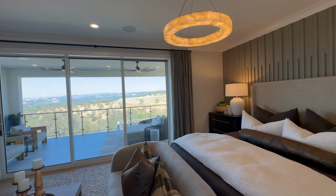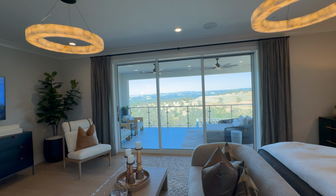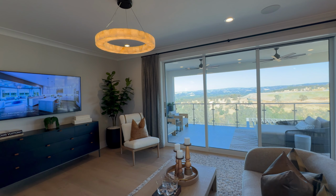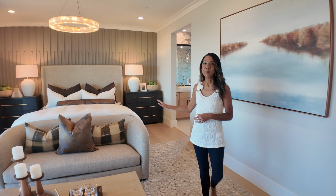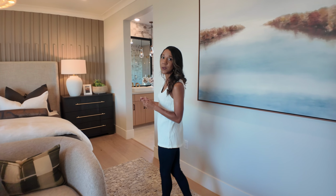Now you can see by the room size, it's plenty of space. You've got room for a couch, still plenty of room here with the dresser, and then you have large nightstands and bed, and those all are gonna flow right into your ensuite bathroom.